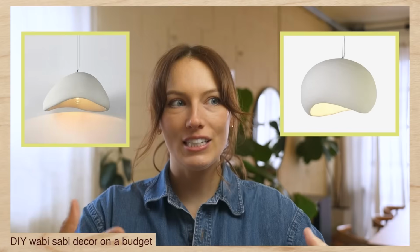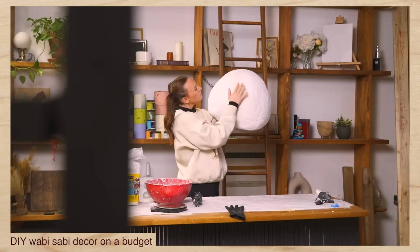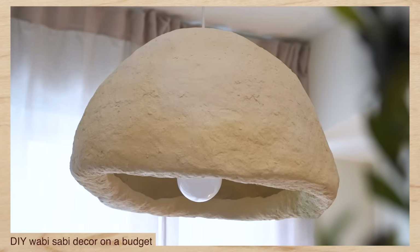I think it's simple. It's either something baskety, like a wabi-sabi pendant light that I did a DIY for, but I think something close to the ceiling, very flush mount. Yeah, vibes. And light, light wood.